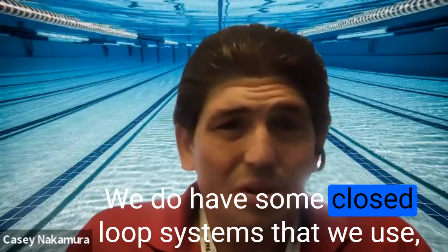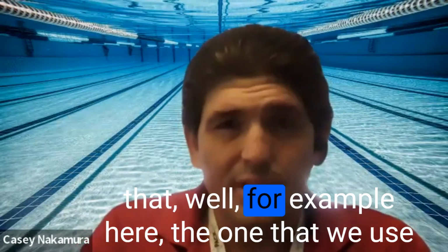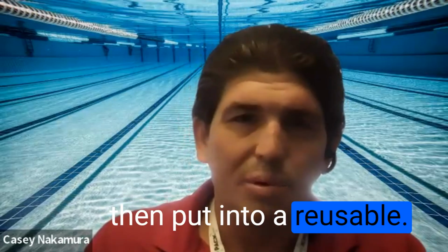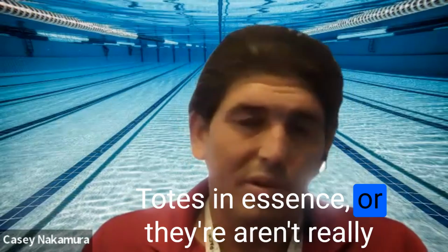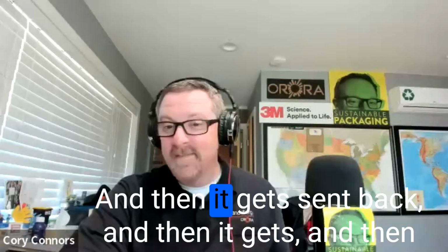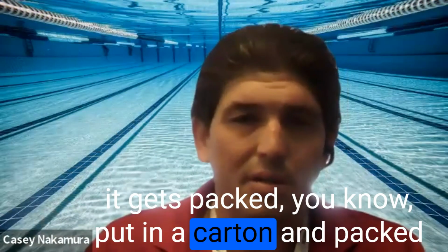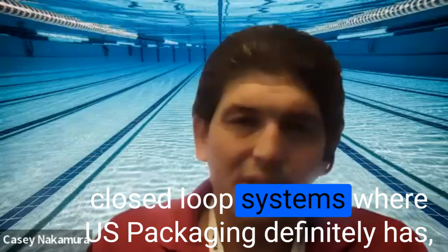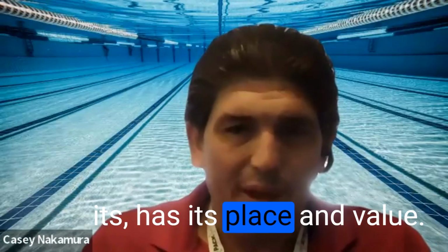Now, we do have some closed loop systems. For example, the one that we use is we have product that gets fully packaged and then put into reusable totes, really stainless steel baskets. Then that product is sent for sterilization, and then it gets sent back, put in a carton and packed out for the unit load. So in certain closed loop systems, reusable packaging definitely has its place and value. Unfortunately, when you get into a full distribution model, with product shipping out the door, sending everything back is not really set up yet.